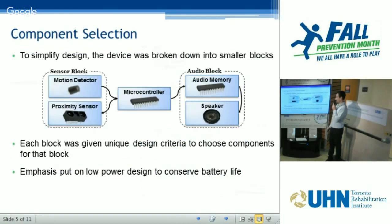So we had some engineers design this for us. We have this design split up into a sensor block, microcontroller, which is kind of the brains behind the operation, and then finally the audio block, which is actually relaying the message onto the person that's walking by.